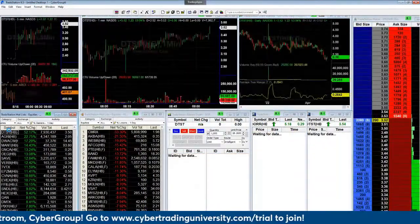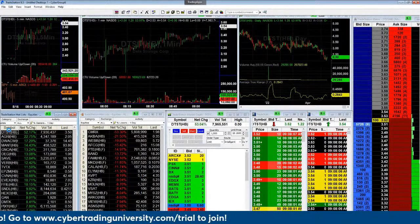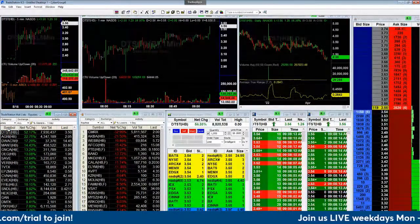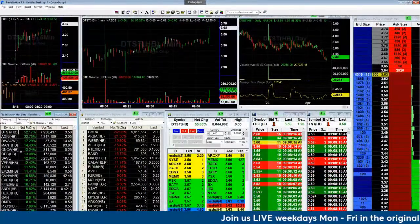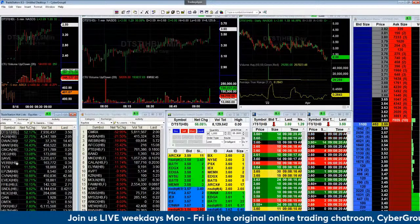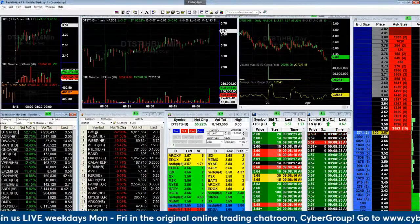Especially a quick little update when you get a pop like DTST here, right? So that's why this is on our watch list already. Whereas some of these others, for a Monday, we're not going to be as jumpy to every trade. We got to pick and choose. Nice pop here once more on the DTST trade.